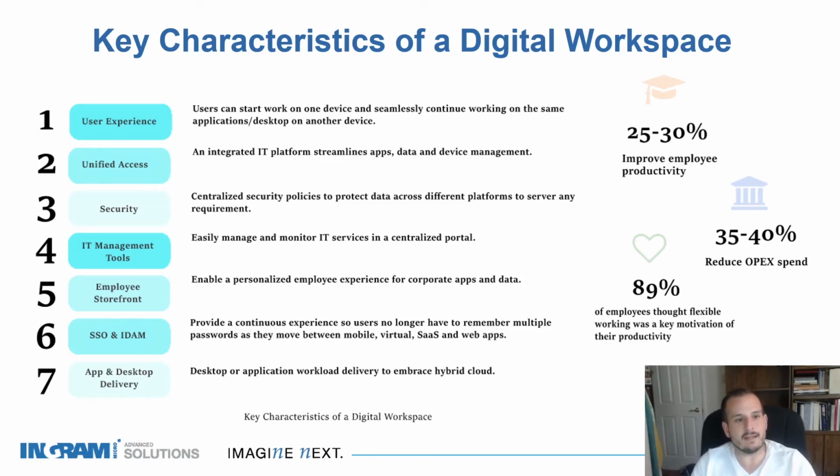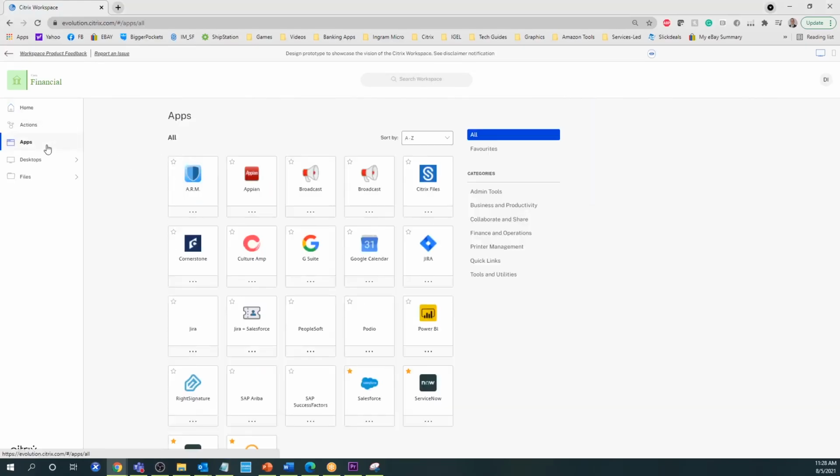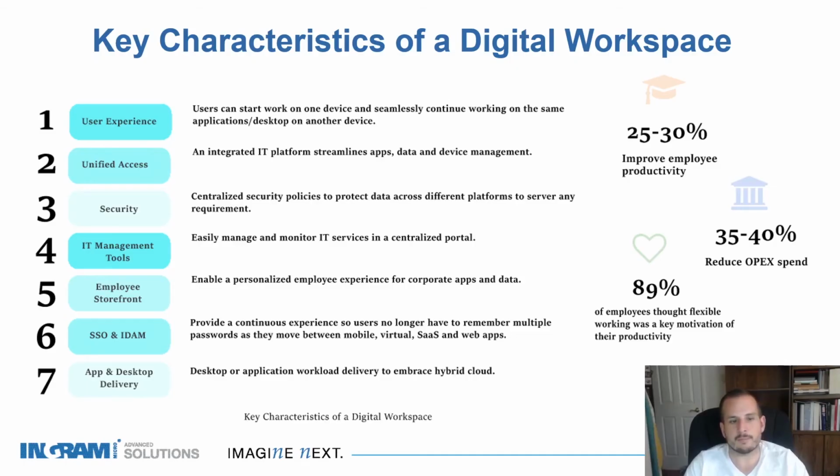Also, IT management tools. So this is all about providing IT an easy way to manage and monitor their services in that centralized IT management platform. Also, an employee storefront. This is going to be tied to the user experience. This is a personalized employee experience for the user, so they can customize where their applications live. They can favorite things. They can see recent spreadsheets, documents that they recently accessed. So providing each employee their own personalized user experience.